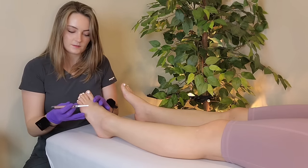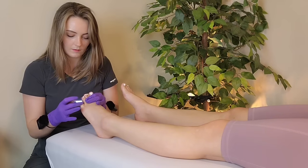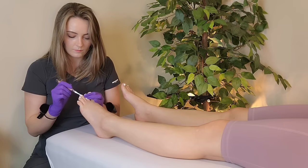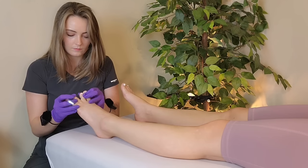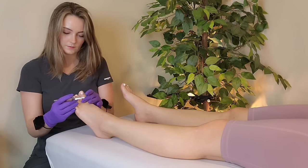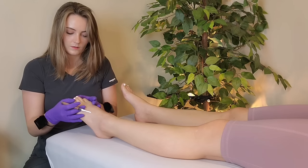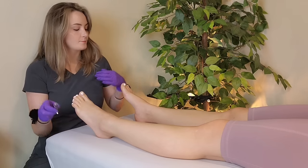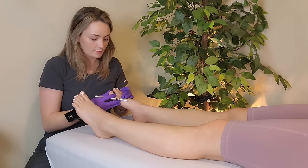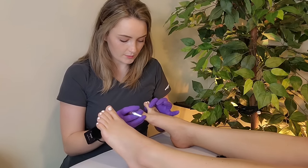I'm going to take my left and have a look in between the toes here. No bruising in between the toes. No scratches. And let me check the other toes here. Check in between the other toes.